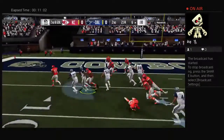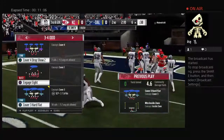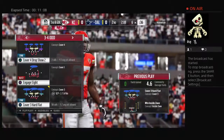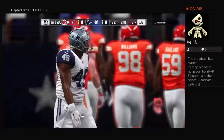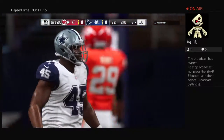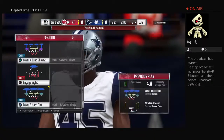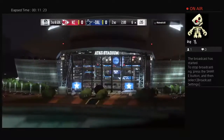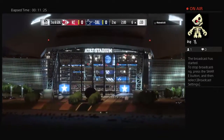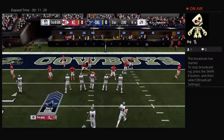He'll get it up the middle, looking for a cutback lane, but nothing there as he's met at the line of scrimmage. Call it no gain that time, and now it's third and goal. Remain in a scoreless first half. We're back to Arlington right after this timeout.